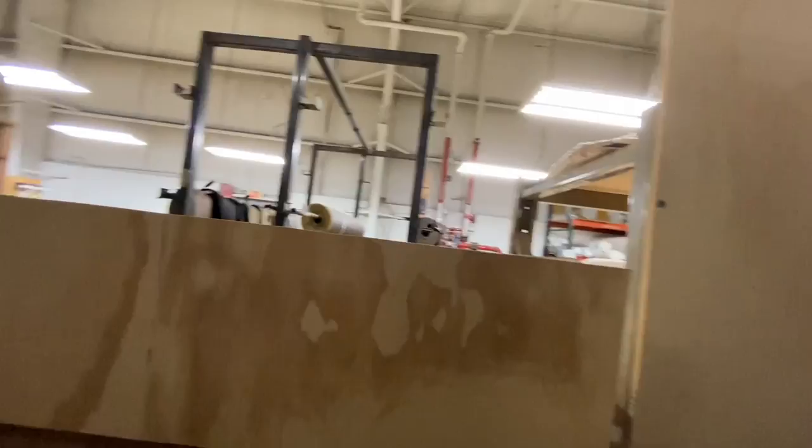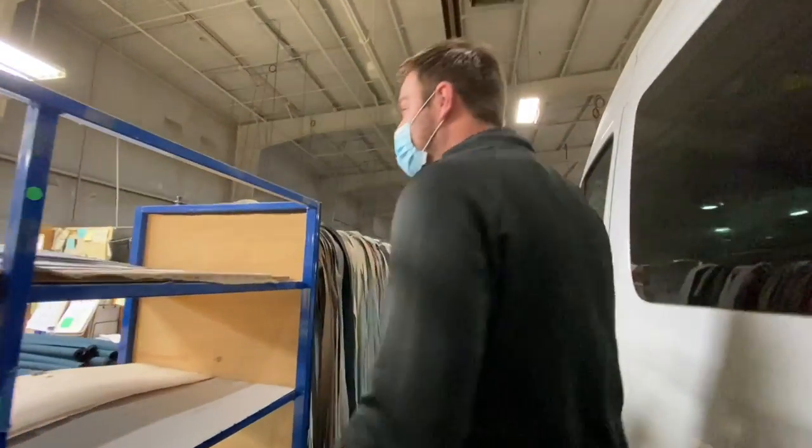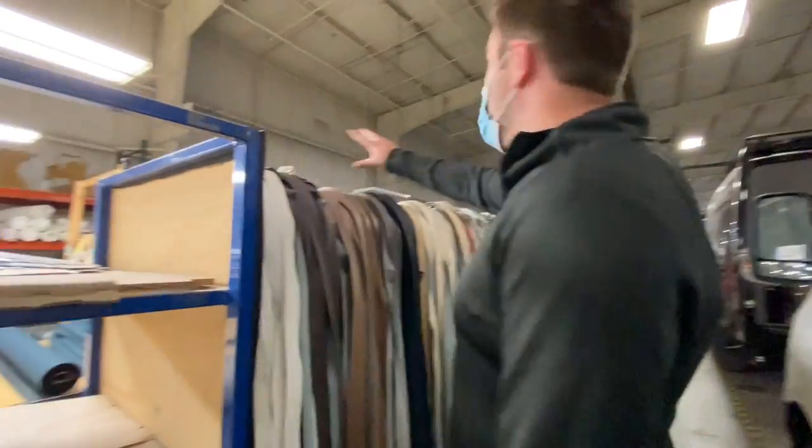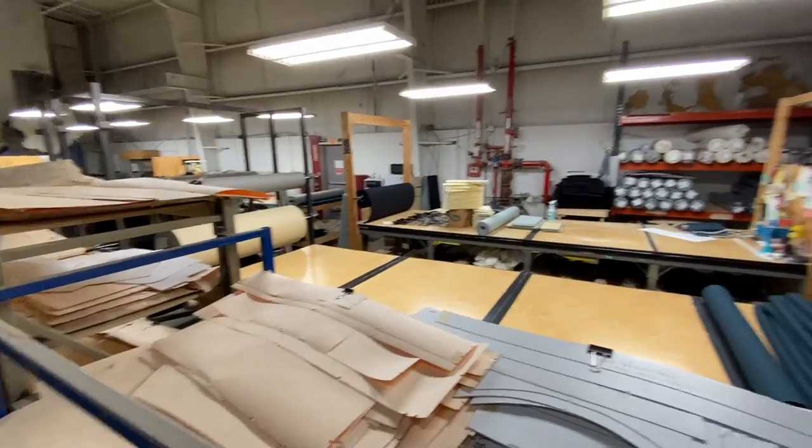Give you some of our fabric. Fabric right now is becoming an issue with COVID. I'm hearing that with everybody. Usually rolls and rolls behind there, but as you can see, there's very few rolls. Yeah, it's getting thin, huh?